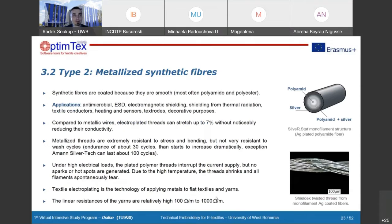Now we move to type 2, which are metallized synthetic fibers. I would say the majority of conductive threads which are used in e-textiles are metallized synthetic fibers. Mostly the synthetic fibers are based on polyamide or polyester. They are used because they are smooth, and it's better for coating. Applications: the first is antimicrobial applications in the case of silver materials, and other applications are electrostatic discharge, electromagnetic shielding, heating or sensor textiles, or also decorative purposes.